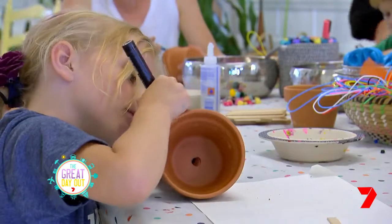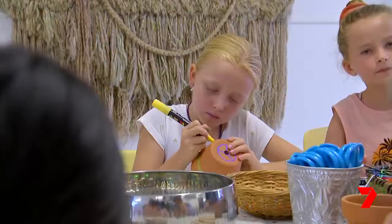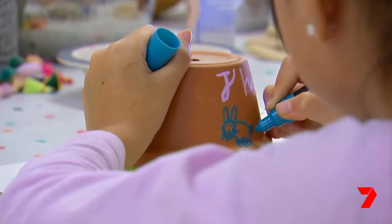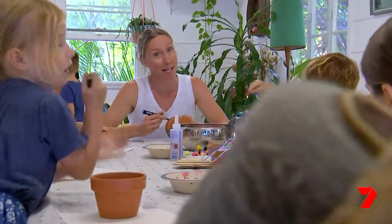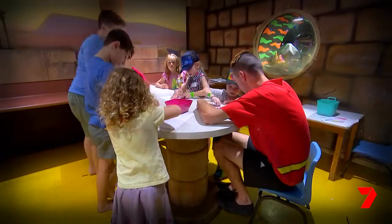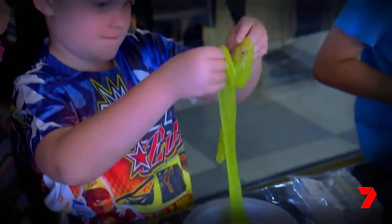As parents, school holidays can often be a daunting time. I'm sure many of us have heard or muttered those dreaded words, "I'm bored." So when you find something that keeps the kids entertained for hours on end, it's music to any parent's ears. We're on the Gold Coast making our way through some great school holiday activities suggested by our Instagram followers.